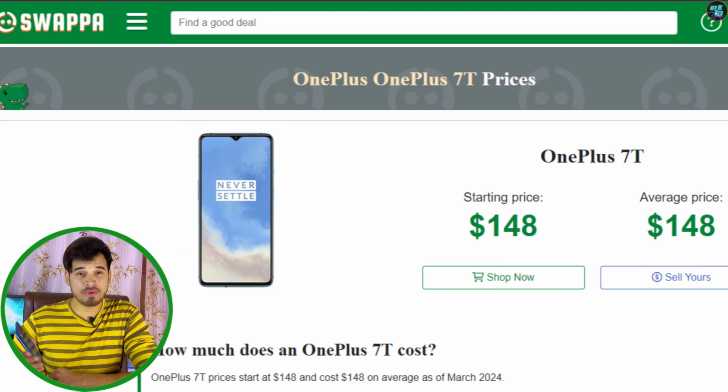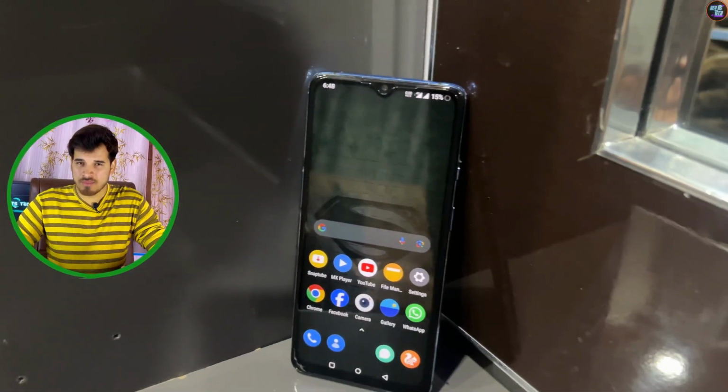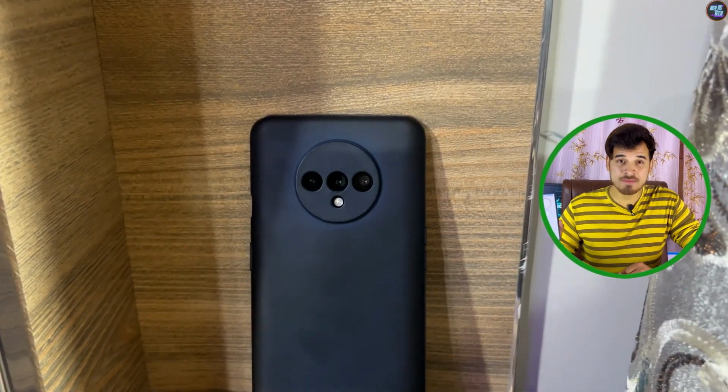The price is another main reason that I picked up this smartphone to review in 2024. Because the price of this OnePlus 7T starts from $150 to $200, which is absolutely worth it. I mean, what more could you want from a smartphone? This smartphone outperforms its competitors in this price point in every other way. And I highly recommend it at this price point.